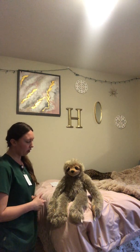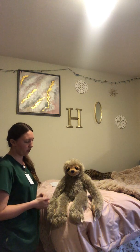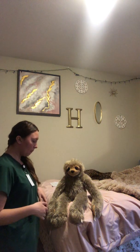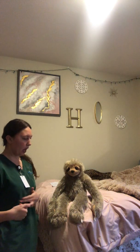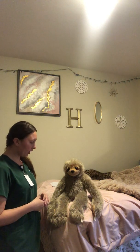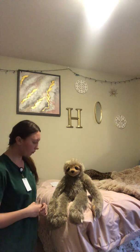So here we have our patient. She's 40 years old. She came into the clinic presenting with right breast pain and tenderness and a lump under her nipple. My assessment was I palpated her breast and I felt a dime-sized lump underneath her right nipple, and also some redness and swelling to the area as well.